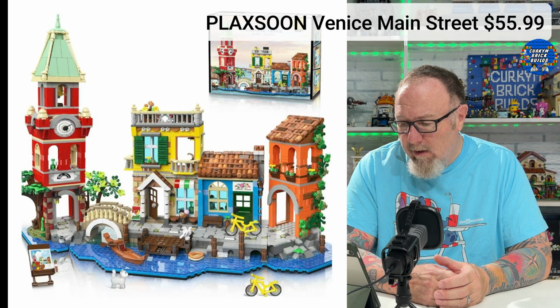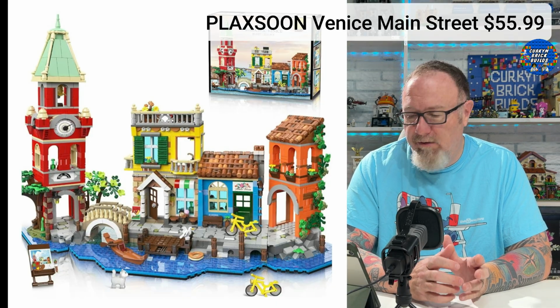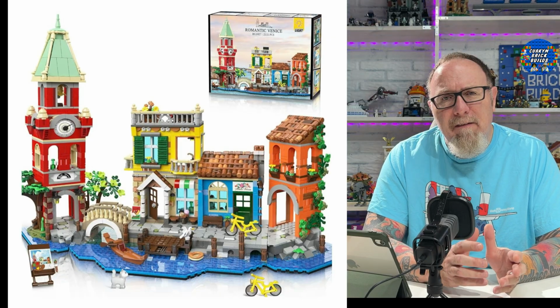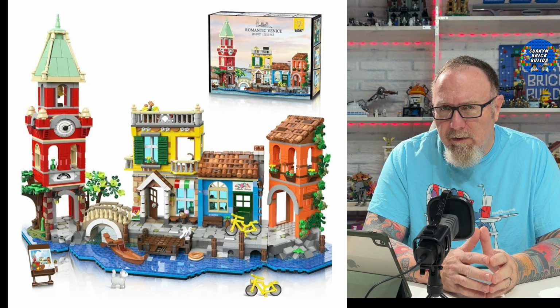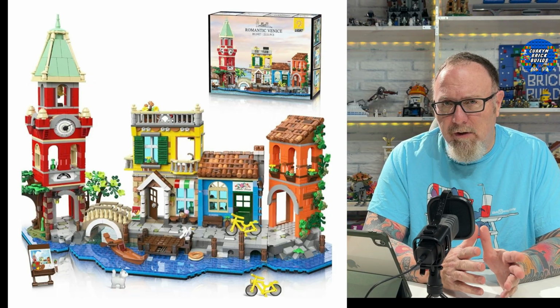2,155 pieces for $56, and it looks fantastic as well. You got 4 buildings there. You have a water scene, a little bridge, $56. This is the one I was most suspicious about, that it might be like a mini brick or a micro brick, because that seems too good to be true.